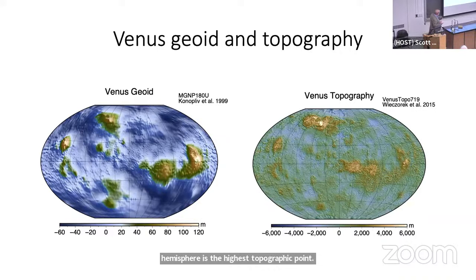Almost 10 kilometers. If you were to think of where there might be something like a continent on Venus, this would be the place, right? But it's not clear, because we can only look at things in radar on Venus and we can only see roughness. It's not really clear whether this is compositionally the same or different from these other materials, but you can see visually very easily that there's a pretty strong correlation between the geoid and the topography on Venus.